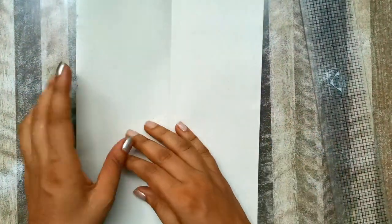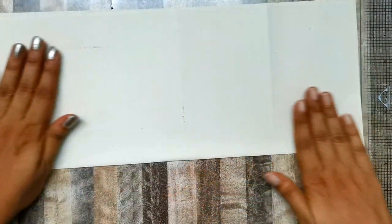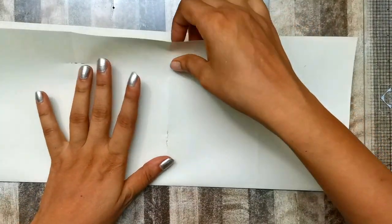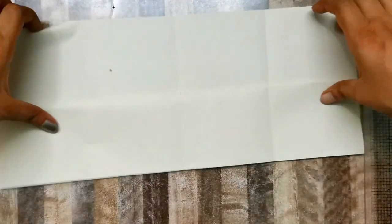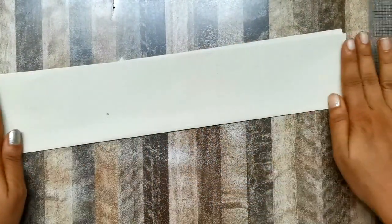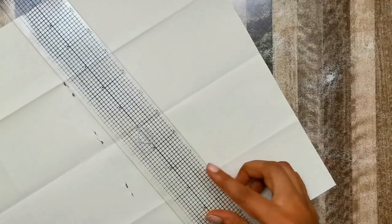You have closed this. Now open it, and you need to fold it in half horizontally like this. You've done this. We will double it again like this. And if you need more months, you can add more and more. Your choice. Once you have done all the foldings, it will look something like this. They'll have boxes, and you just have to put the line on these boxes.